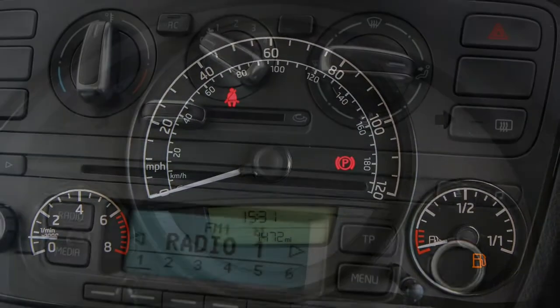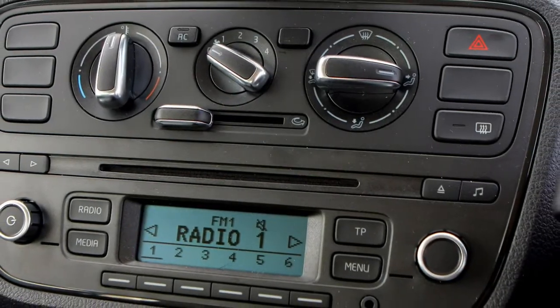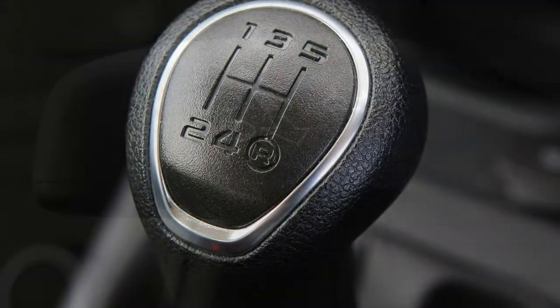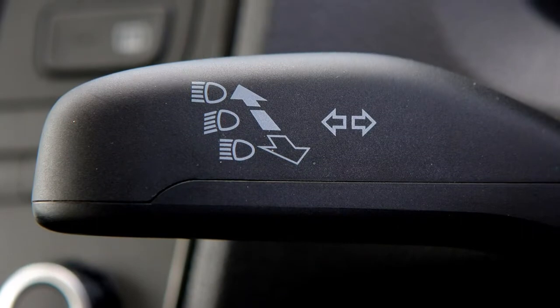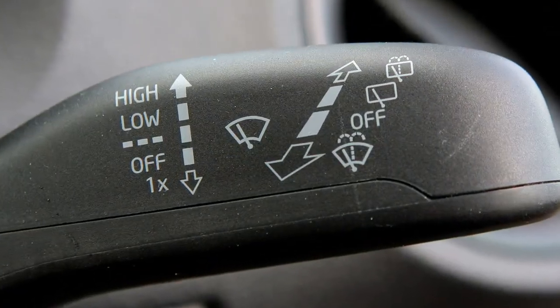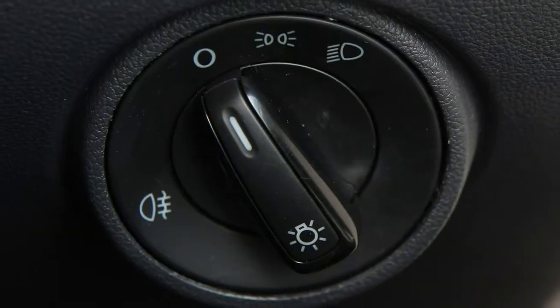Plus there's a great sense of space thanks to large windows and a dashboard and center console that aren't too bulky. The big windows and skinny pillars also mean visibility is very good, and even Monte Carlo models with black headlining feel spacious inside.